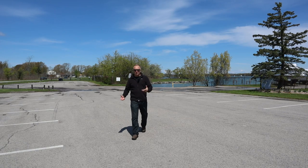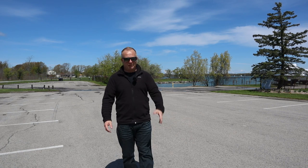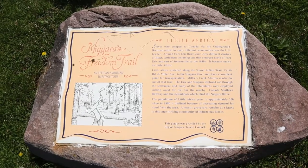Sadly, like most history in Canada, it just gets torn down. And there's nothing left except for a plaque in the ground or a monument of stone by the side of the road. And that is really it. That is a sad fact that history took place here 150, 160 years ago. And right now, where I'm standing, there's nothing to be seen except for that plaque, which was only made a few years ago.